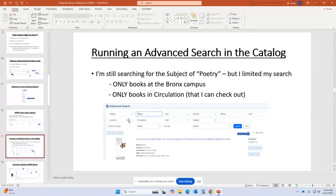And don't show me the reference books, just show me the books in circulation. And just show me books. I don't want, if there are any videos about poetry, which there may be, poetry readings or poetry slams, I don't want to see those right now. Just show me actual physical poetry books that I can check out of the Bronx Library. And now we are down to 154 books.